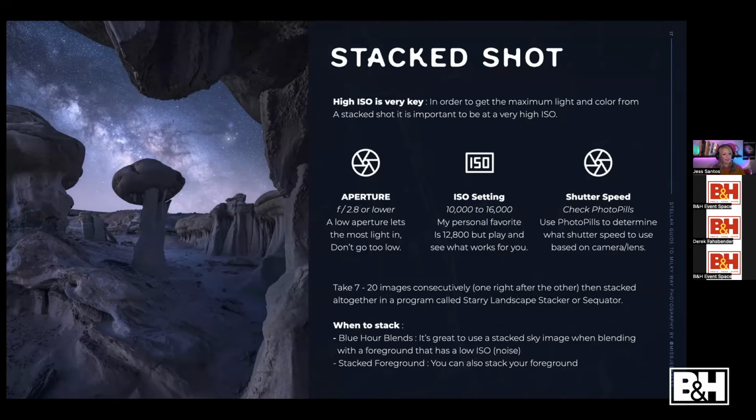What we're going to do is we're going to go out, we're going to get focused on the stars, and then we're going to dial in these settings, and we're going to take 7 to 20 images consecutively. So this is where an intervalometer is helpful, or a built-in intervalometer is helpful. If not, you can stand there and press the button 7 to 20 times and you'll get a result. And then you take all those images. Again, they have to be one right after the other, minimal time in between. I would say no more than 4 seconds if you can help it.